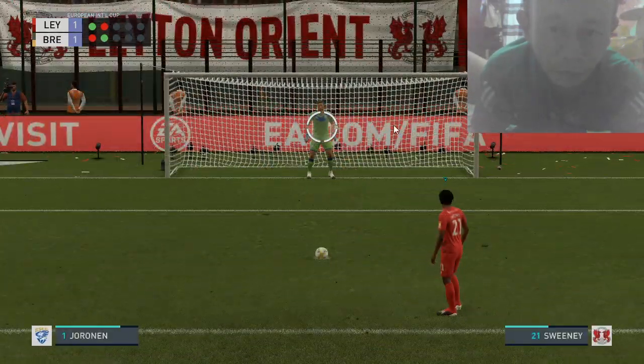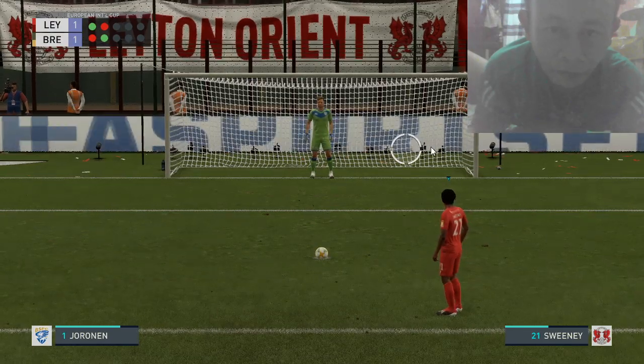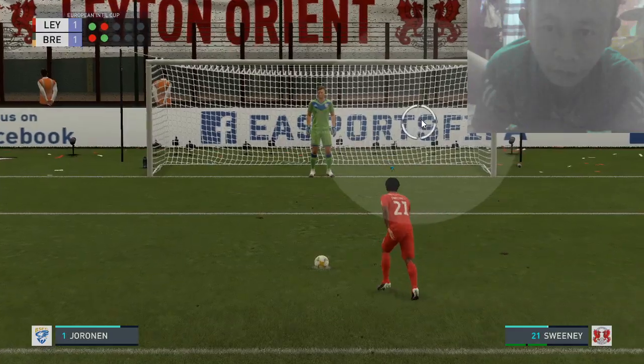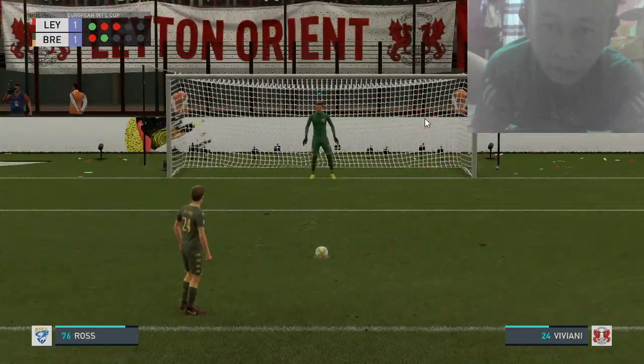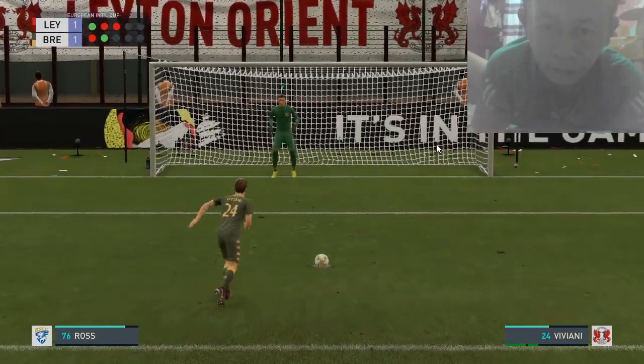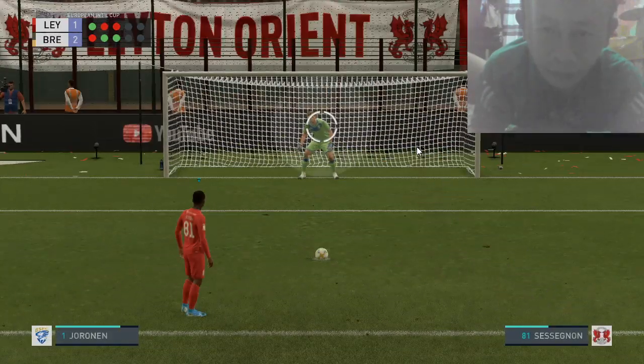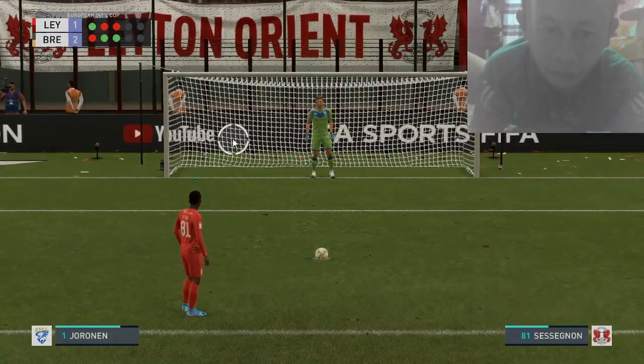Bread and butter, Derek, bread and butter. And up he comes, doing his best to remain focused. And he's denied them from the spot. Oh, it's lovely goalkeeping, really is. And he's beaten the keeper. No doubt, head down, lovely strike. Can he convert?